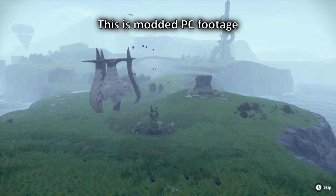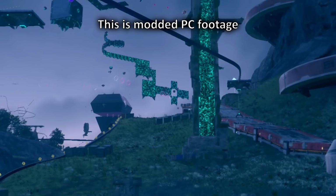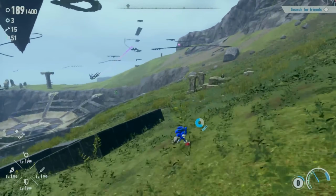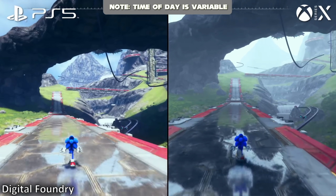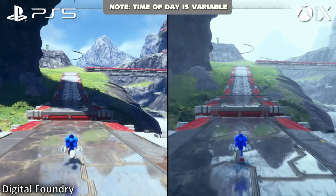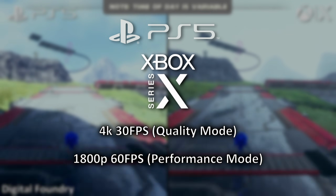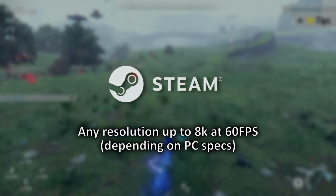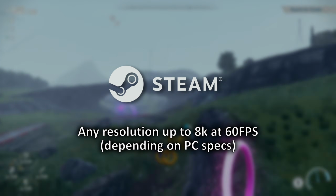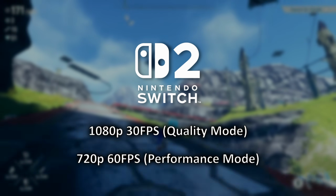It's just too bad that modders have already fixed the pop-in for the PC version about 3 years ago, even with better results than the Switch 2 version if you've got the proper specs. But even ignoring mods, it still doesn't make the Switch 2 version the definitive edition, simply because the PC, PS5, and Xbox Series X versions are clearly better in terms of graphical fidelity and performance. The PS5 and Series X versions can render in 4K at 30 FPS, or around 1800p at 60 FPS. The PC version can run at any resolution up to 8K at 60 FPS, assuming you have the specs to run it. The Switch 2 version only renders in 1080p at 30 FPS or 720p at 60 FPS.